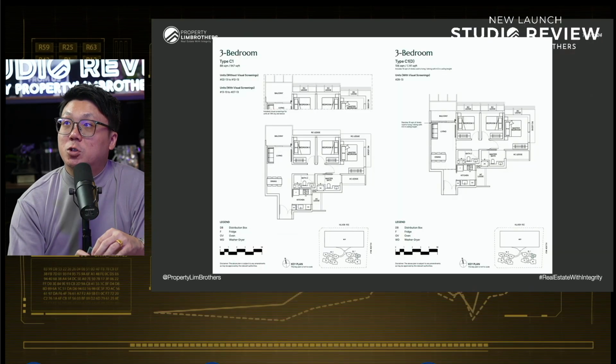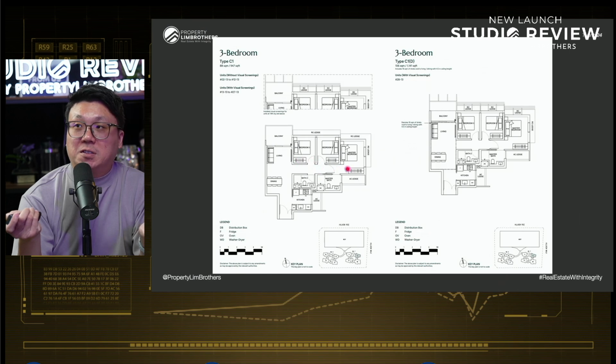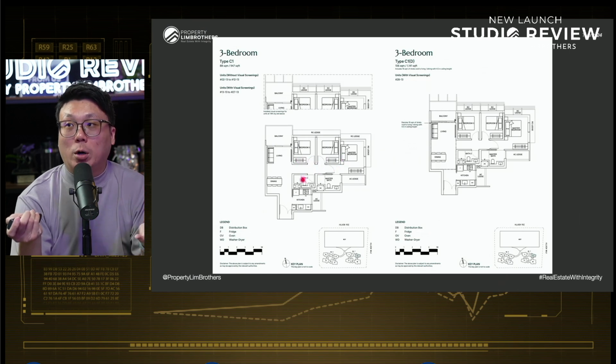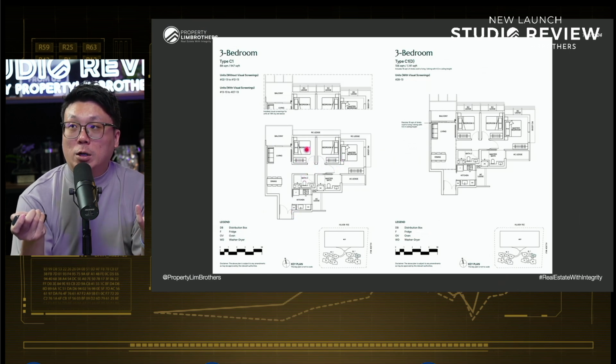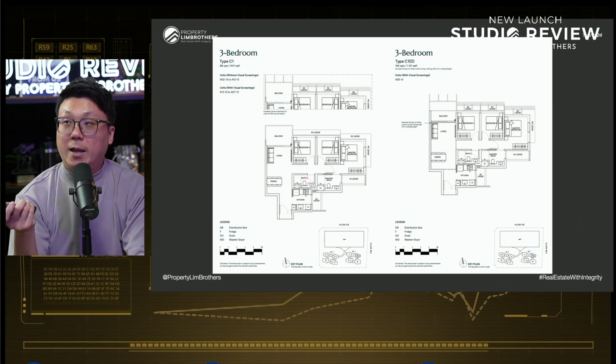Yep. So now let's go into the 3-bedder and 3+ study. The 3-bedder basically starts with 947 square feet. And this is a very standard kind of 3-bedder layout. This is nothing fanciful, I would say this is very normal. You get an enclosed kitchen, you get all the bedrooms lined at one side, the bathroom at one side. This is a very standard layout, I would say.